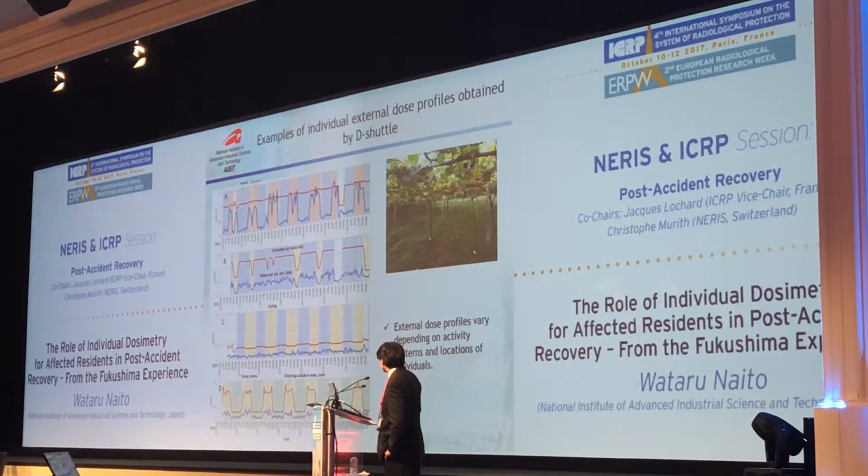And the last one is a person who commutes to the evacuation area to do some outside work in Itate village in the evacuation zone. So as you see from these figures, external dose profiles depended on the activity patterns and the location of individuals. And you can see this from this dosimeter.